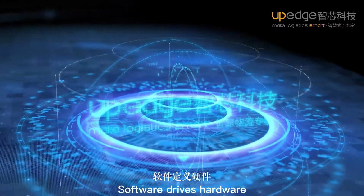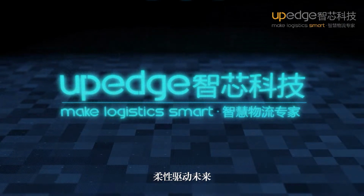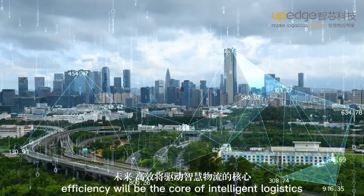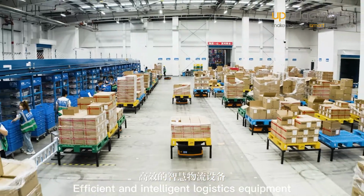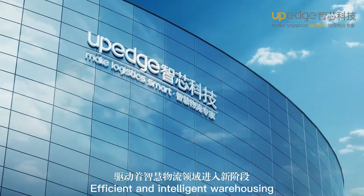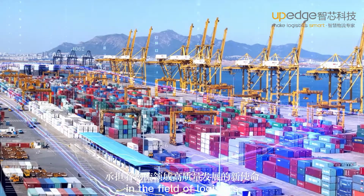Software drives hardware while flexibility drives the future. In the future, efficiency will be the core of intelligent logistics. Efficient and intelligent logistics equipment drives smart logistics into a new era. Efficient and intelligent warehousing undertakes the new mission of high-quality development in the field of logistics.